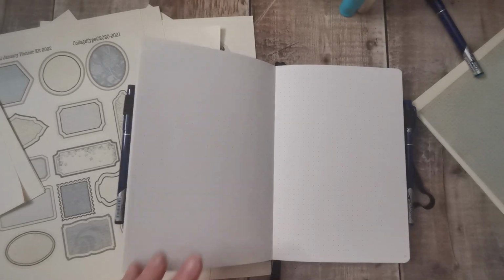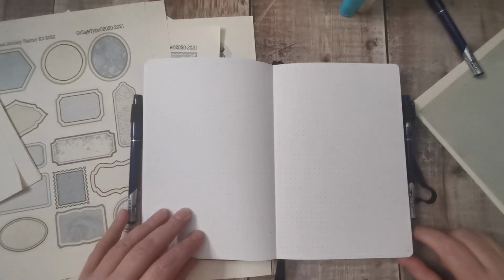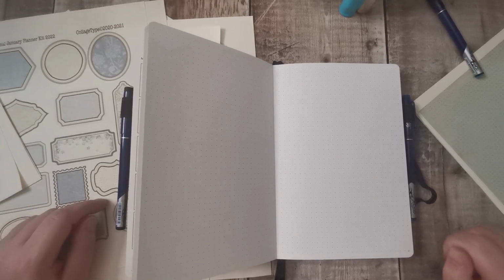So I think it is going to be a bit of a trial and error thing, and we'll see how we get on. So I shall see you when I've cut everything out and everything's printed, and maybe I've given it a bit more thought.